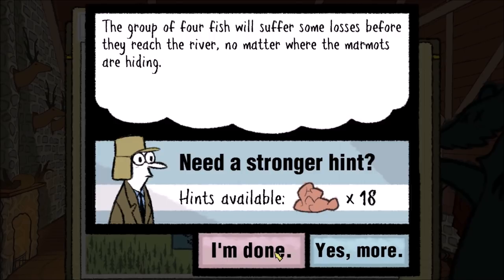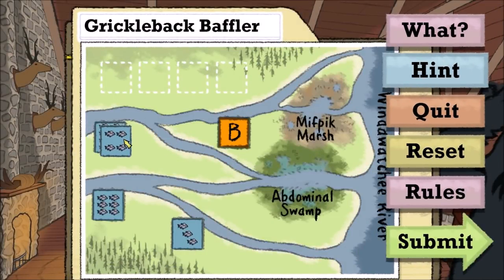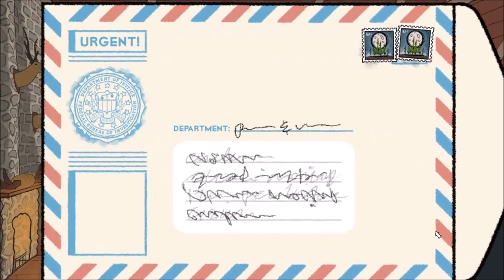Four fish suffer losses before they reach the river. No matter where. Okay, so basically four fish are gonna be like that. So what would that do, with these bad boys? So let's say 8 and 3. Yeah, so that'd be 8 and 3 if the monster's here in the marsh. So 8 plus 3 is 11. There'd be 6. Yeah, let's go with that.